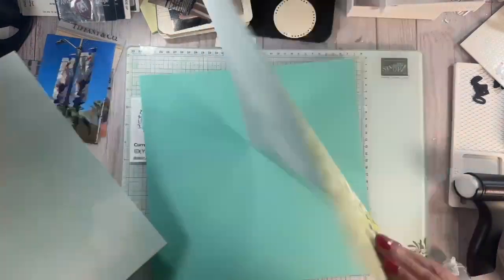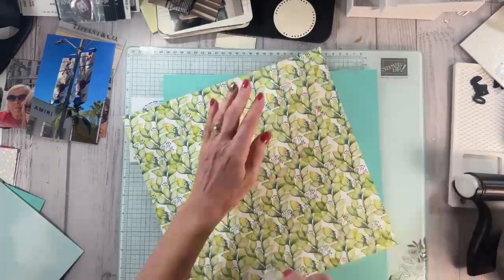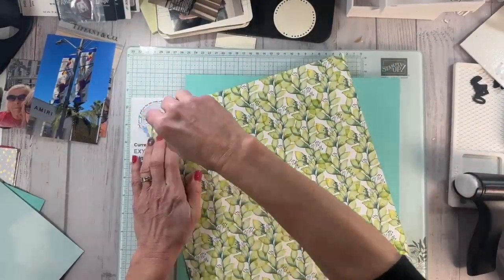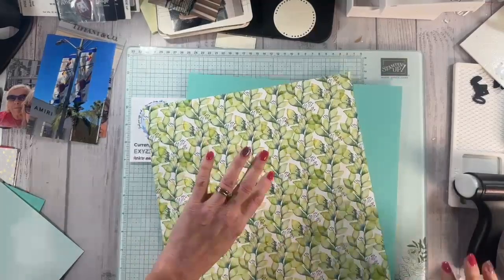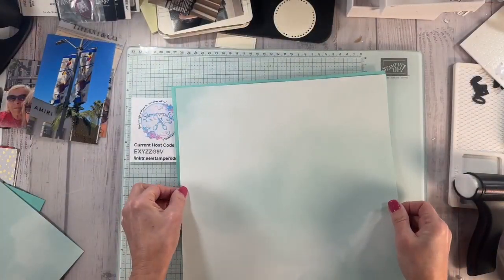Bringing these papers in. Again, this is from that floral paper. I didn't want too much busyness on the background paper to take away from my pictures.